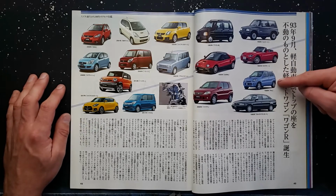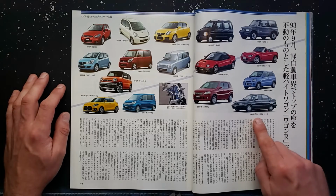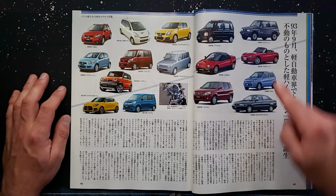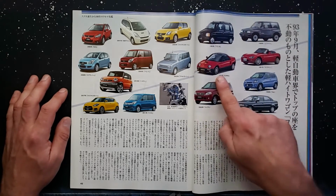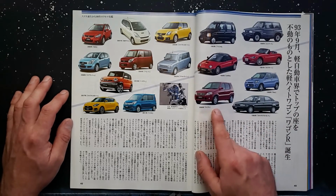The Cappuccino, of course. The Suzuki K, which doesn't get enough credit. The Cultus... What is this? The Cultus Crescent. Cultus Crescent, right. Wagon R, excellent. The Cara, which most people know as an AZ-1. It's a Cara. Swift.